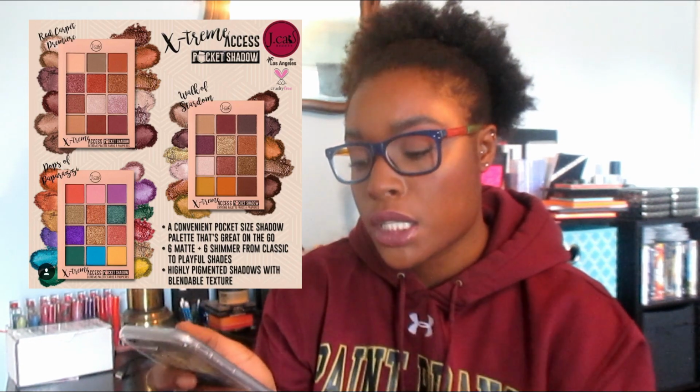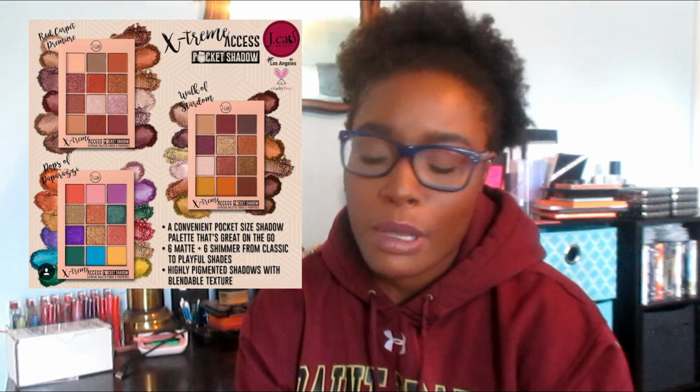Okay, J.Cat Beauty also came out with some new palettes that I haven't heard anybody talk about. There are 3 palettes. They're called Extreme Access. There's one that's some brights I'm interested in. I did see a review on Instagram where somebody was saying that they're sheer, not that much pigment, but I want to try them for myself. I want to see if I can work with them. I don't have a drugstore colorful eyeshadow palette, so I want to try it.